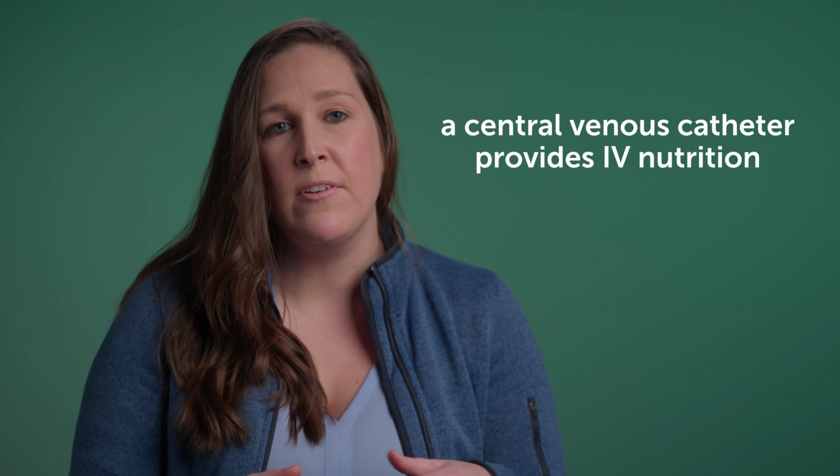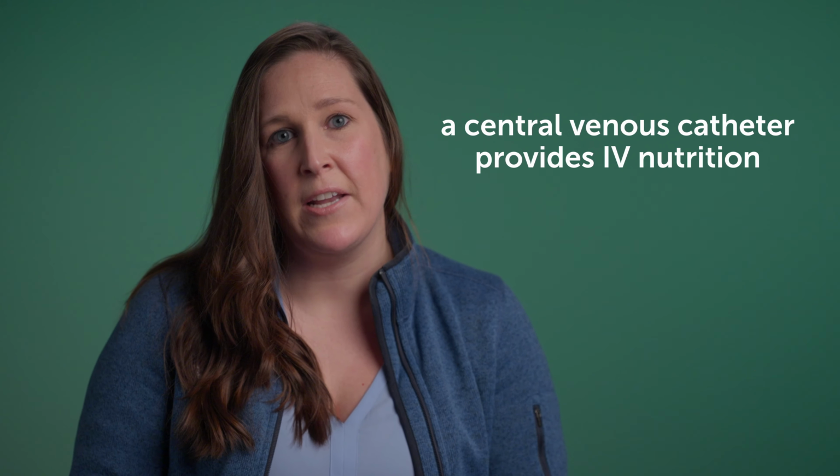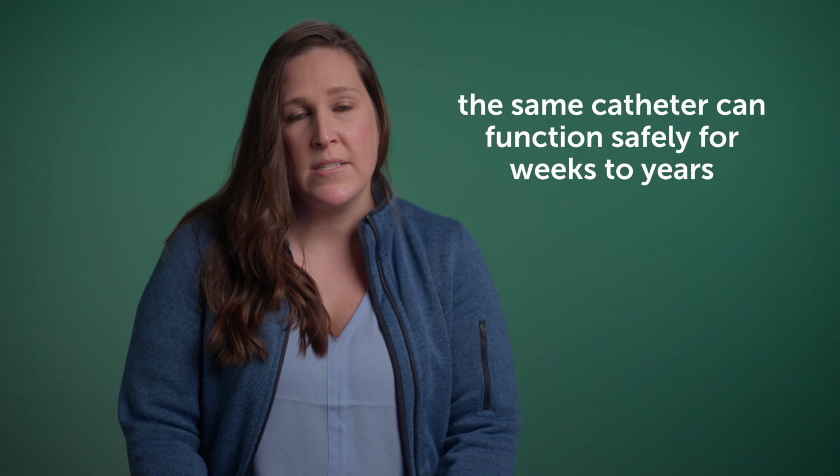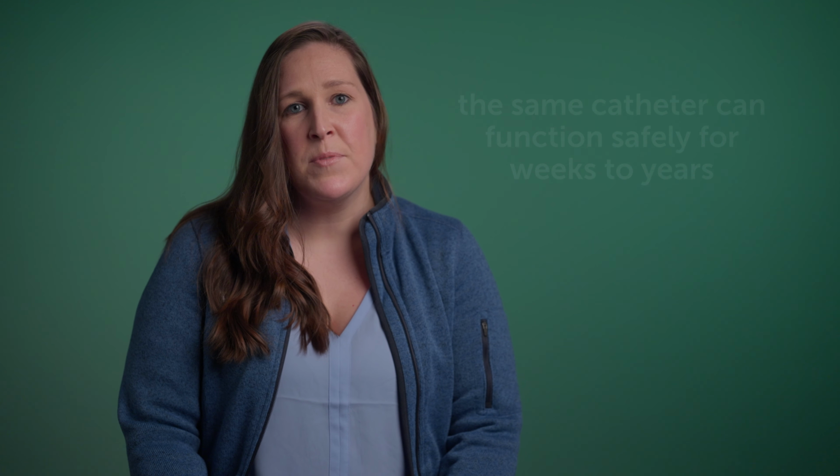What the catheter is used for is to give IV nutrition, IV medication, or IV fluids if your body cannot otherwise absorb those fluids or nutrients through your stomach and your intestines. If a catheter is cared for very carefully, the same catheter can actually stay in place for weeks to years as your child undergoes intestinal rehabilitation and helps to support their growth and their nutrition and their hydration.